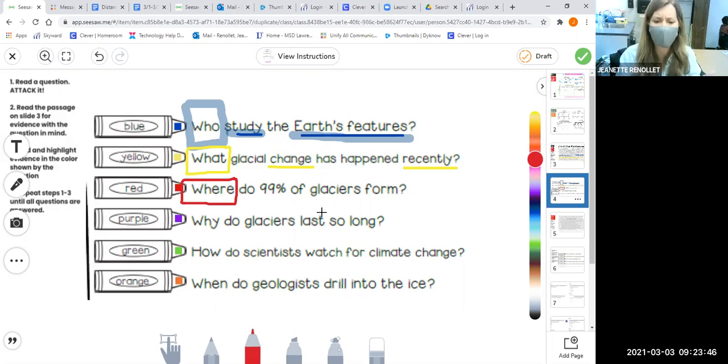No, look at the question for clues. Where do what? 99% of Glaciers form. Form means where are they made? So even this number right here is a big fat clue. If it's asking you about a percentage, it's going to say the percentage in the text. So we can look for that fat clue of a number, or we could also look for a part where it talks about how glaciers are made, how they form.